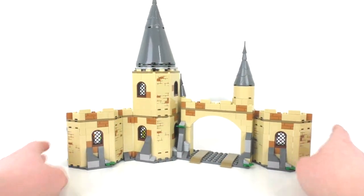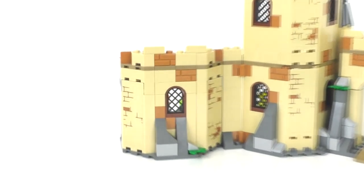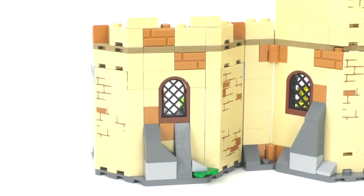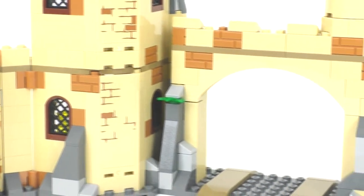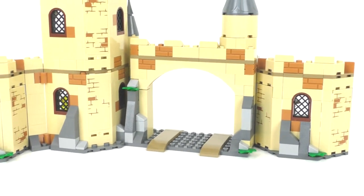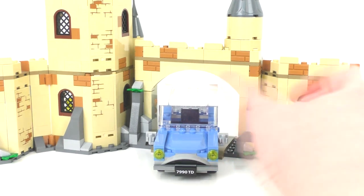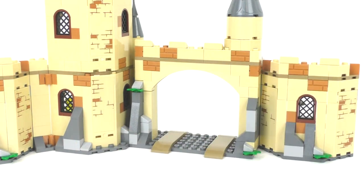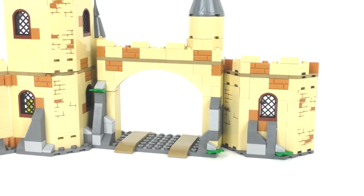Looking at the final overall model for the build, we get a lot of different stickers just for the outer details. You can see them just on those wall elements along the side. We also get a lot of different window pieces throughout this set as well. We get this main overarching area over here, which I think is very nice if you do want to have the Weasley's car poking out of that in your display. That's a very nice feature done by LEGO right there. And then finally you get some more stickers over here.